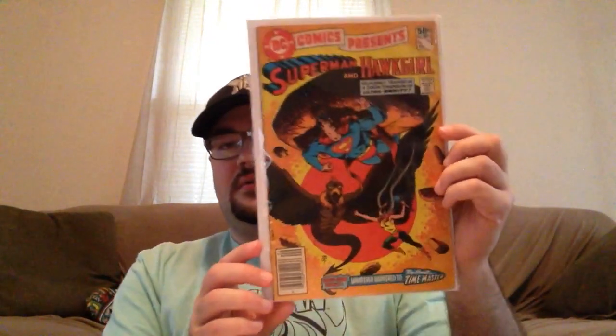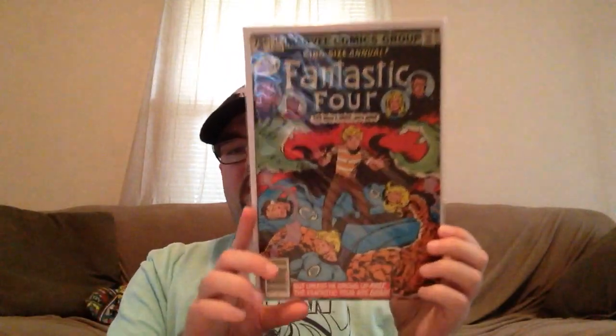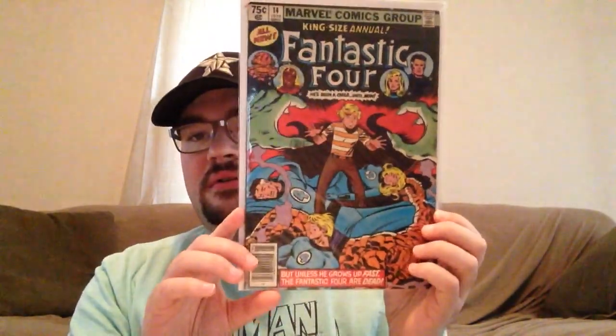DC Comics Presents, I'm not exactly sure what issue this is either. The tape on the book is just sticking to the bag. Looks like it had a price sticker on it. Issue 37. I think this was pretty much a throw-in. But issue 37 of DC Comics Presents. Detective Comics 479. Fantastic Four King Size Annual 14. I think that's Franklin Richards. Correct me if I'm wrong.